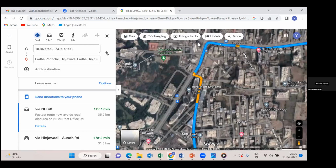So you can see this. This is the Mahindra International School. No, Yash, the screen is not visible properly.